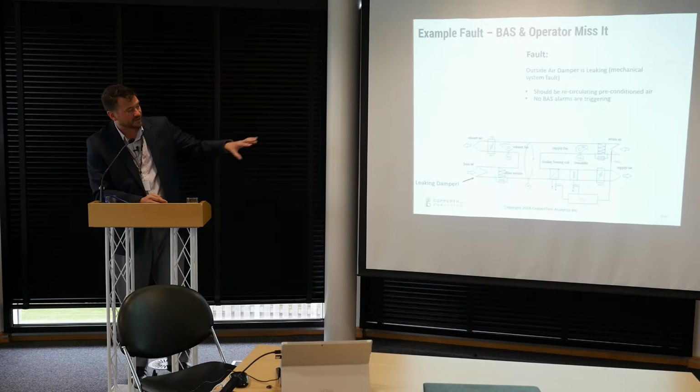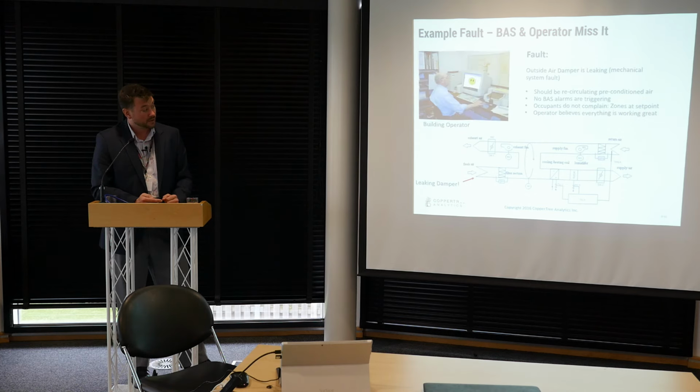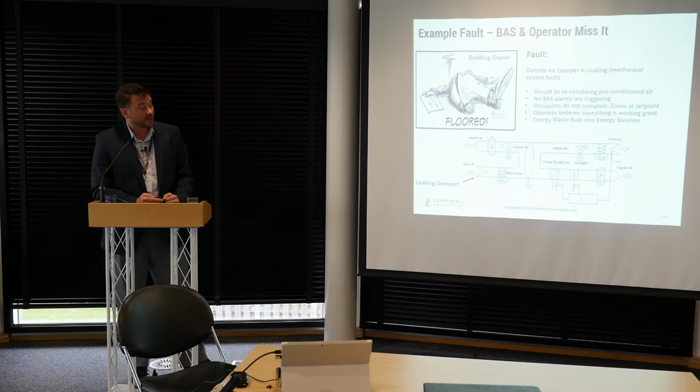There's nothing in a BAS that would look at all this together and say, oh, you have an outside air damper leaking. Your occupants wouldn't complain because the system will compensate for that. It'll just reheat or recool the air and deliver the right temperature to the zones. So you're not going to get complaints from occupants, and your operator's not going to know about it, so he's just happy, everything's great. But the problem is that there's an energy waste, and that could be built into the baseline of the building.